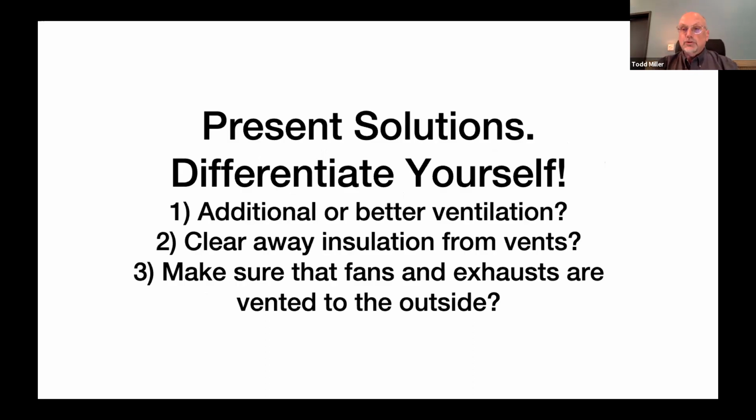So you can then present solutions if there are solutions to offer, and that allows you to differentiate yourself. Homeowners do not want to go down a road of putting something on their house and having problems. So if you can show them that, hey, if you don't do these things, you're going to be at high risk of mold and problems, you have made yourself the expert and you have given yourself a significant competitive edge. So are there things that you can do? Can you add ventilation? Can you put in better ventilation? As we talked about, can you clear insulation away from their intake vents? And finally, can you make sure that their fans and exhausts and things like that are all vented to the outside and not simply venting into the attic?